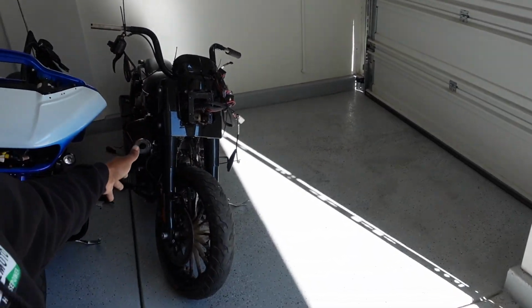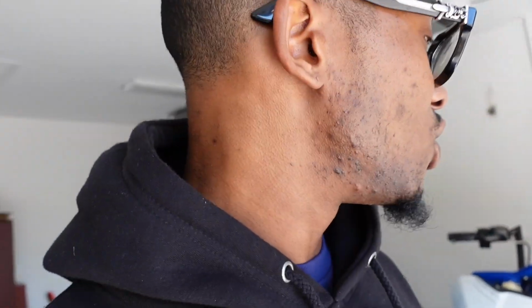Meanwhile, we do have most of the parts in for our new Road Glide that we got in last week, so we'll be pairing that together. We're just waiting for a fender to come, and then we can drop that thing off in San Antonio and get that thing painted up.